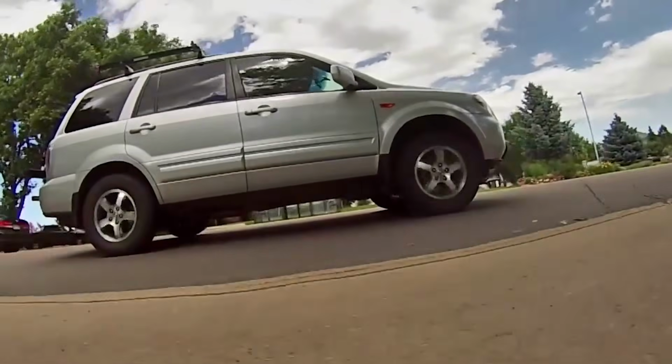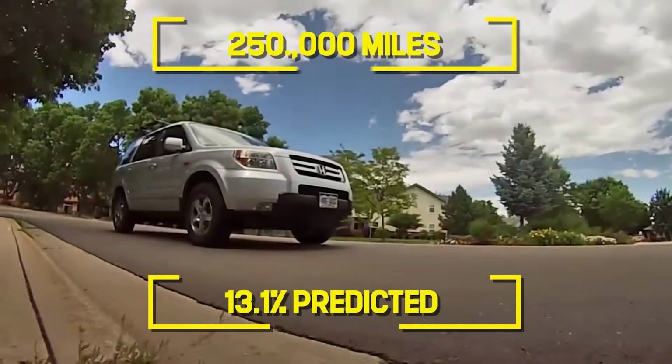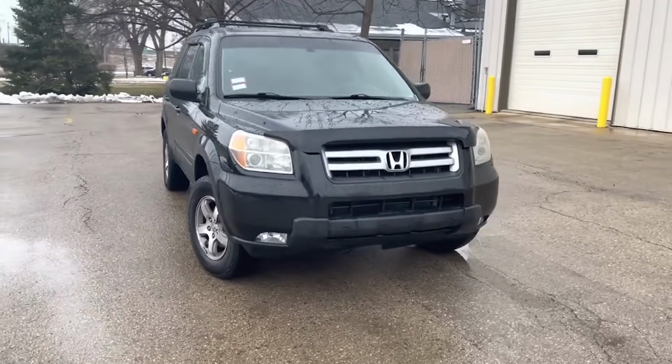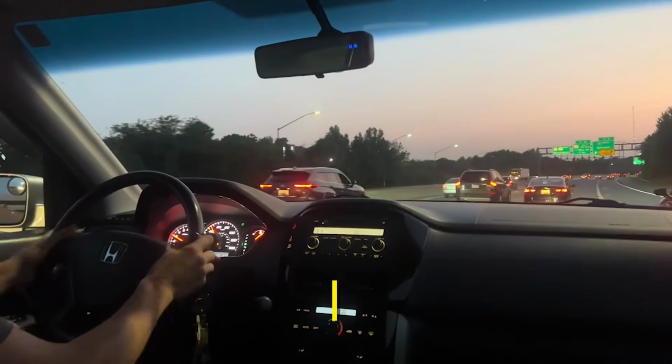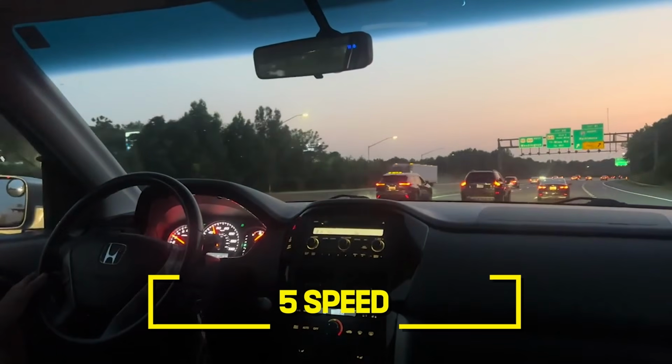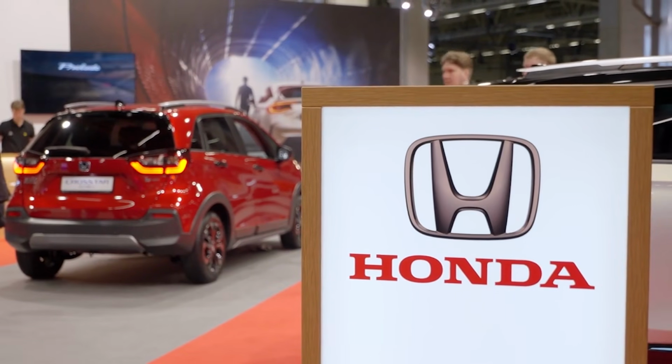IC Cars puts the Pilot at a 13.1% predicted chance of reaching 250,000 miles, and that is solid proof for a family hauler this old. The durability recipe is simple. A naturally aspirated V6, a 5-speed automatic, sturdy unibody construction, ordinary part support, and a drivetrain every Honda shop has seen 1,000 times.